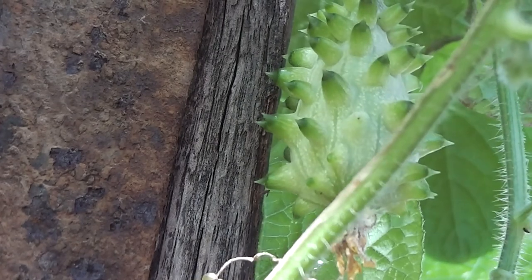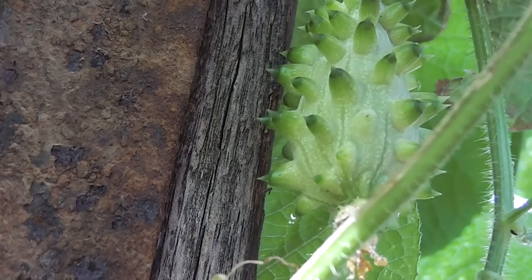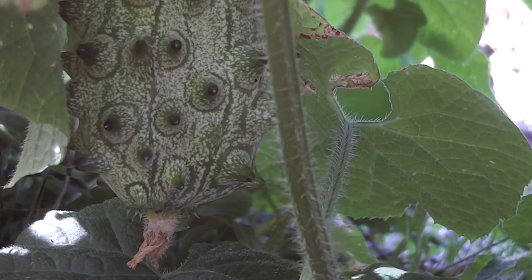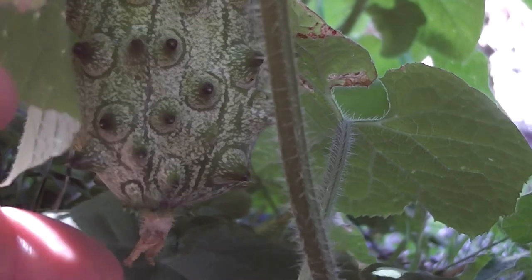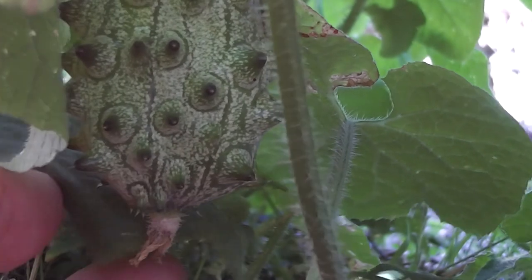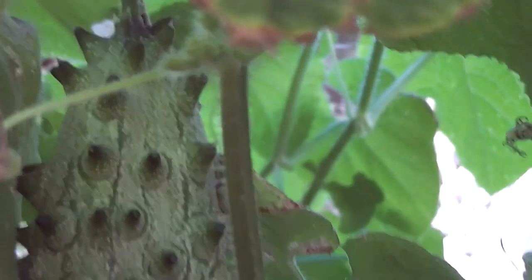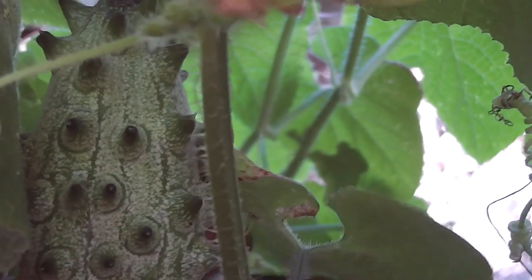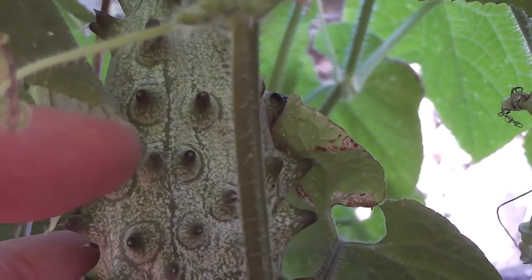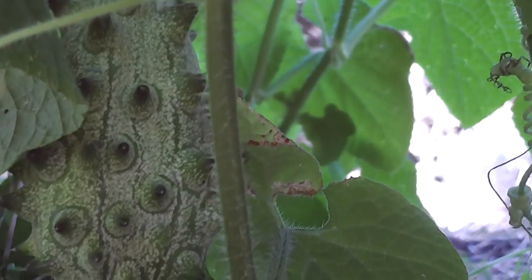There's a slightly larger one, still pretty junior. They're starting to grow very quickly. That one in there is getting to quite a good size, isn't it? Must be about a week old. It's about a week old. Not very big yet, is it? But it's getting there. You could eat it like a gherkin, I suppose, at this stage.